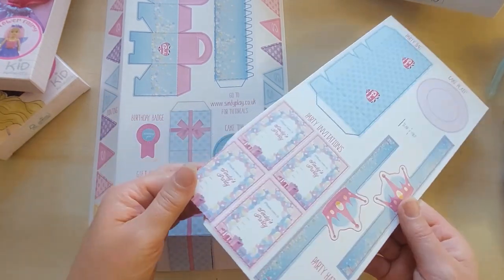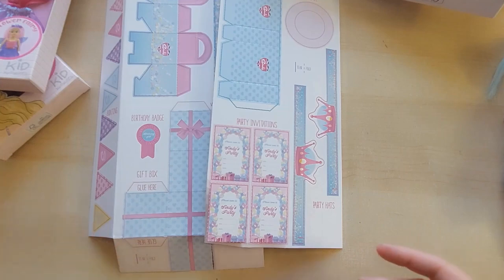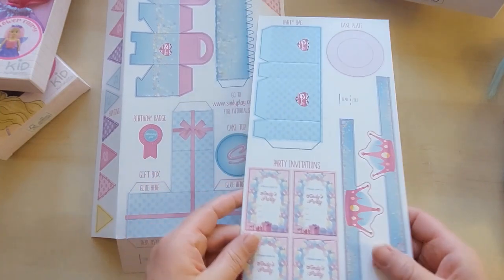So these are absolutely wonderful. And I know my granddaughter's going to go absolutely mad for this because she likes the idea of putting a party on for her dolls and things like that.